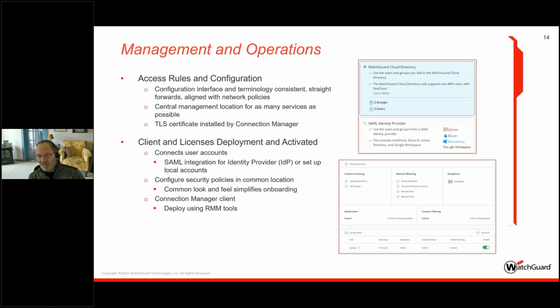Are all the TLS certifications managed automatically, or is that a whole other thing I've got to do? How do we set up identities? And is identity integrated with SAML? And what identities can we use? How do we set up different types of policies? Can I create groups of users and then have groups of policies so I can do easy cross matching? Or do I have to set up lots of one-to-one policy creations? And then finally, how's the client managed? And can I use my remote management tools to push those clients out? And is that process easy with the user? So all things to think about with management.